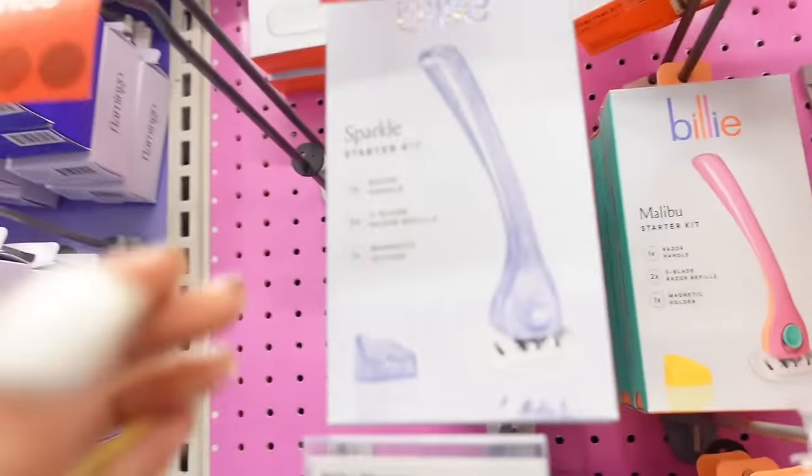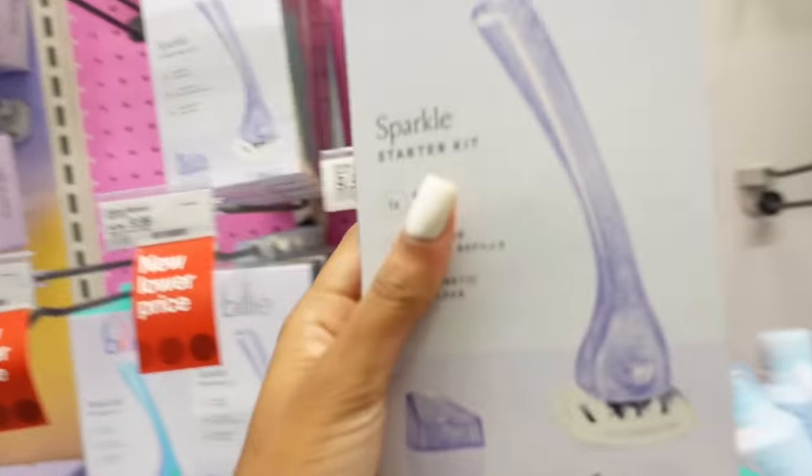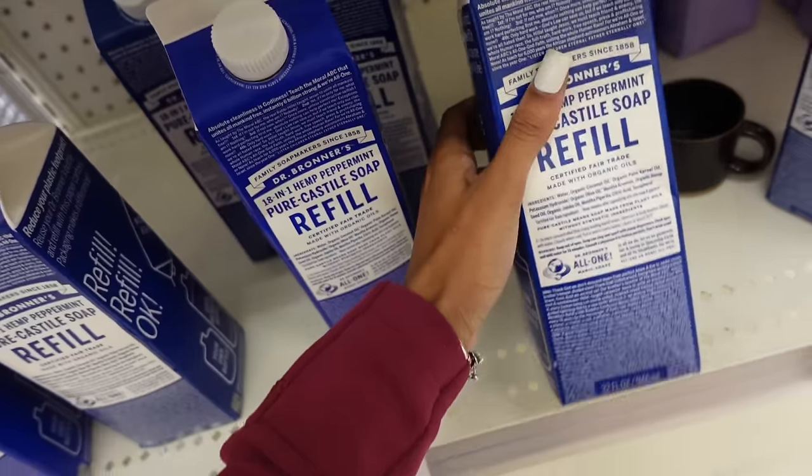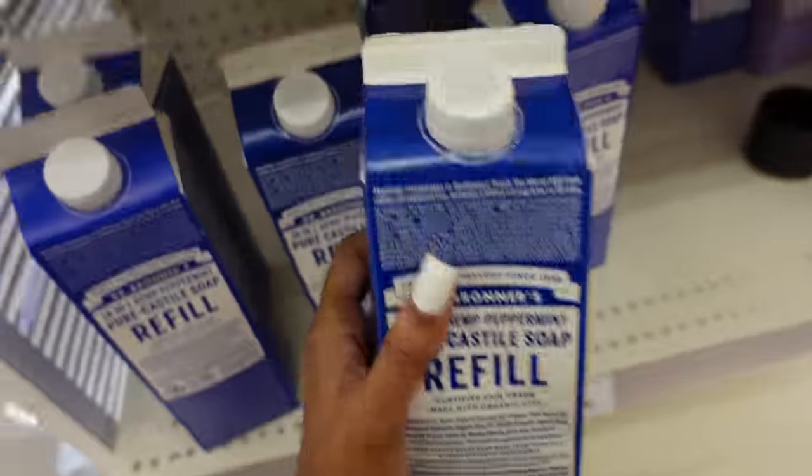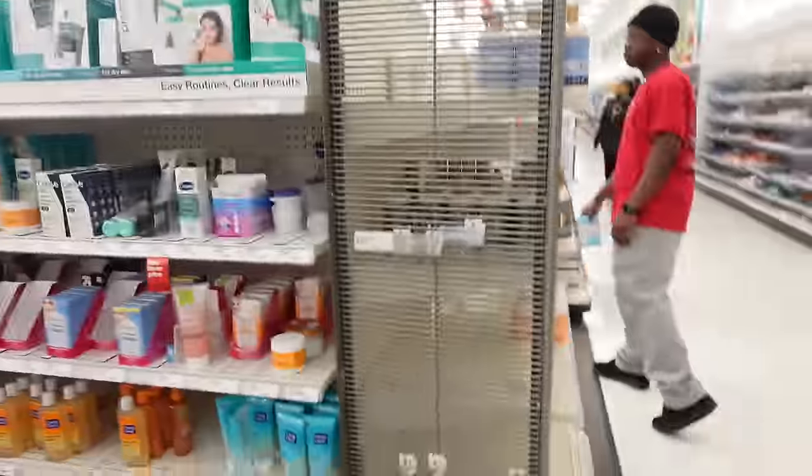Y'all see, Target don't got them special deodorants. I tell you, you gotta go to Walmart. And this is so freaking cute. I would get this just cause it's cute. Do y'all know they came out with refills? It's $15 though. You really might as well buy a new bottle. The whole Target beauty section in there, so why does it look like this?